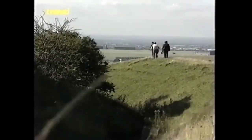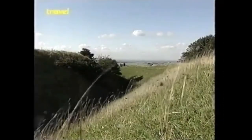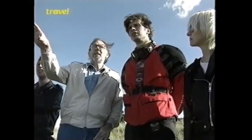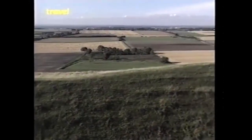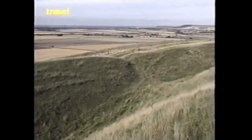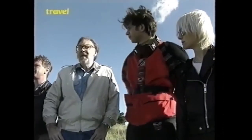As luck would have it, we bumped into someone who knows the place almost better than the Saxons did, local historian Chris Chandler. This rich agricultural land was always a prime site. The Iron Age people used it, the Romans used it, the Saxons used it, and it's always produced a good crop of arable. So who was fighting who up here?